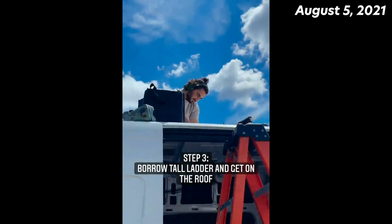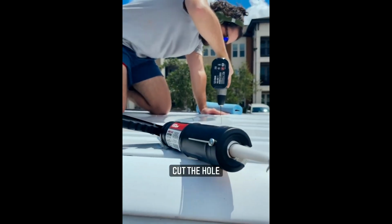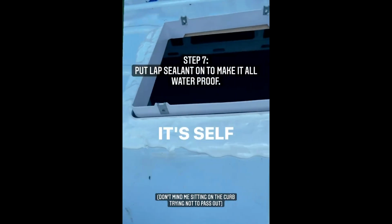This was probably the most cautious I've ever cut something because it's just a massive hole in the roof of my car house. But with small pilot holes at the edge of each line, it wasn't as bad as I thought it would be. Then we put in tape, screws, and lap sealant to make sure it wouldn't move or leak. And once it's dry, you can put the actual fan in.